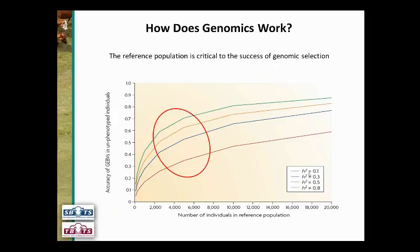So the heritability of a trait is how much of the variation in that trait is explained by the genetics. So a heritability of 0.1, 10% of the variation that we see in that trait is due to genetics, versus a heritability of 0.8, where 80% of the variation that we see in that trait is due to the genetics.